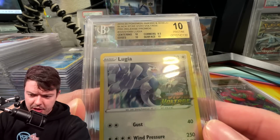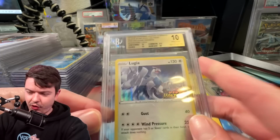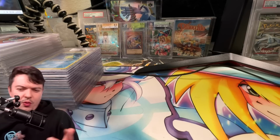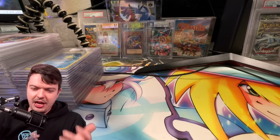Then we got a not a staff, just a regular pre-release Lugia. This is the first BGS 10 I've ever graded, but I already have like several copies of this as a staff, and I figured I don't really need this. The only reason why I kept this is because it was the first Lugia 10 BGS that I owned, and I thought it was really cool.